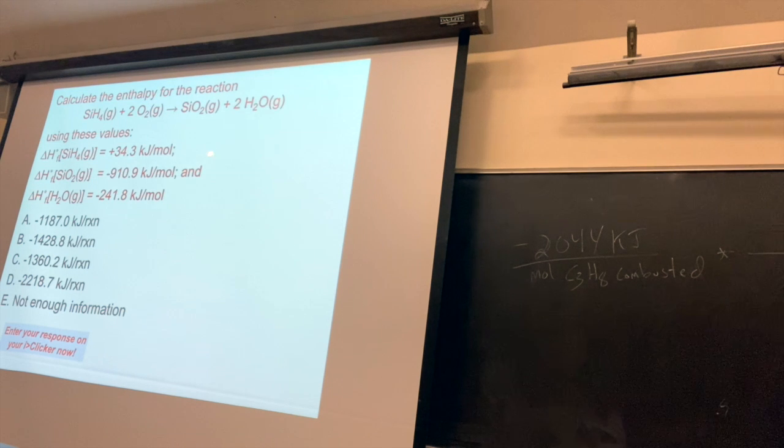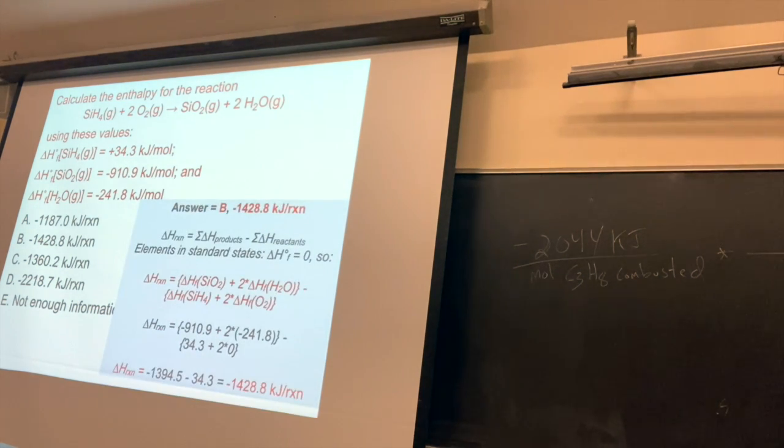So you'd minus 34.3. But you see I didn't give you oxygen, O2. What is the value of delta HF for all elements in their standard states? 0. That's right. So a lot of times on these problems, hint, hint, if you're looking for O2 and it's not listed, don't panic. That probably means it's a reactant, an element in its standard state, and your value will be 0. So products minus reactants, SiO2 plus 2 times water minus 34.3, answer B.